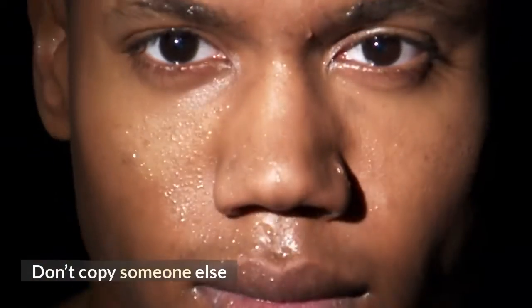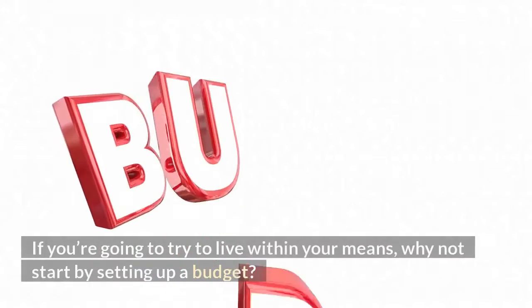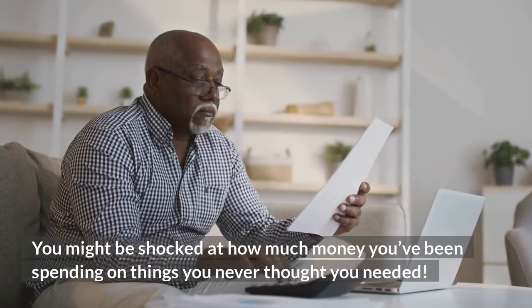Don't copy someone else. The last thing most people do is keep track of how much money they spend. If you're going to try to live within your means, why not start by setting up a budget? You might be shocked at how much money you've been spending on things you never thought you needed.